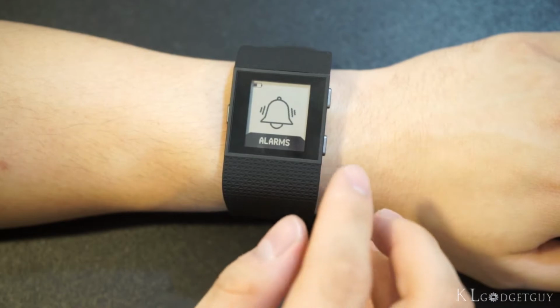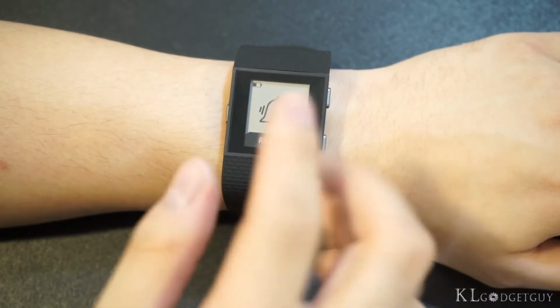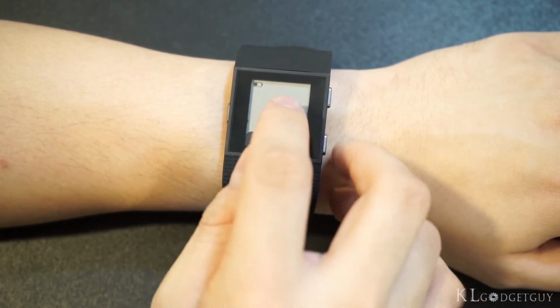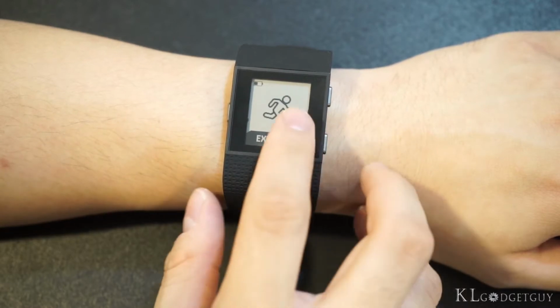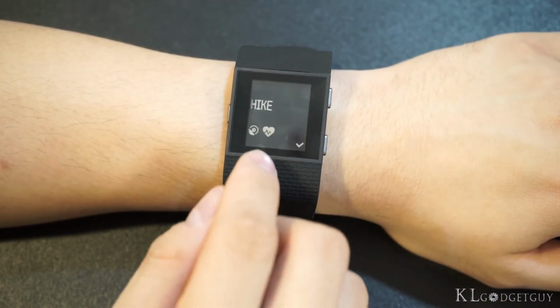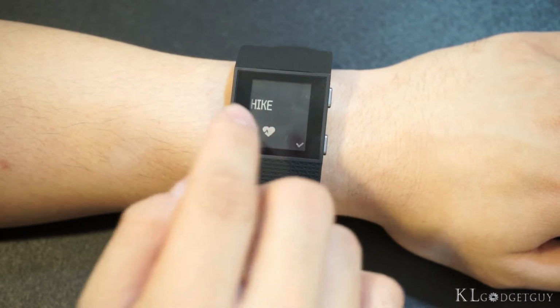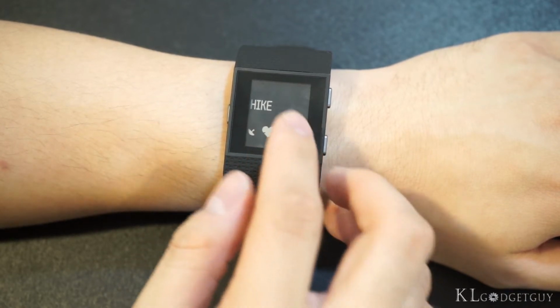I'm going to swipe right again, and we are seeing alarms, which we could actually set on the Surge itself instead of going into the app. And exercise, so let's tap onto it. We'll have various exercise modes right here. Let's go in, and I can do hiking. Note that there are actually icons right here, which means if I do hiking, the Surge will activate its GPS and heart rate sensor.